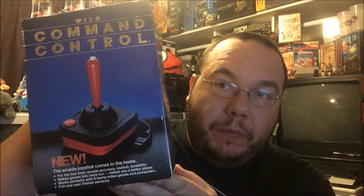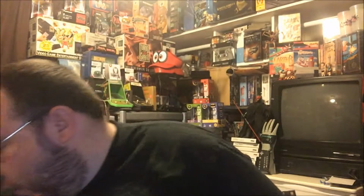It's the complete in box Wico Command Control. This is like the controller if you want Atari, from what I understand. So now I have one. So that's pretty neat.